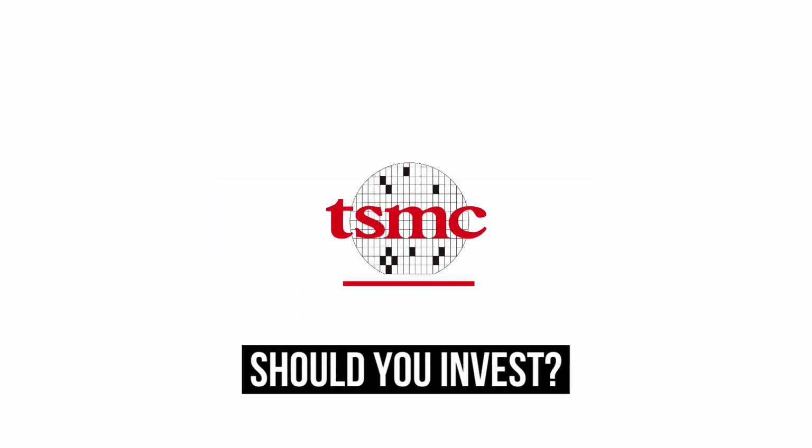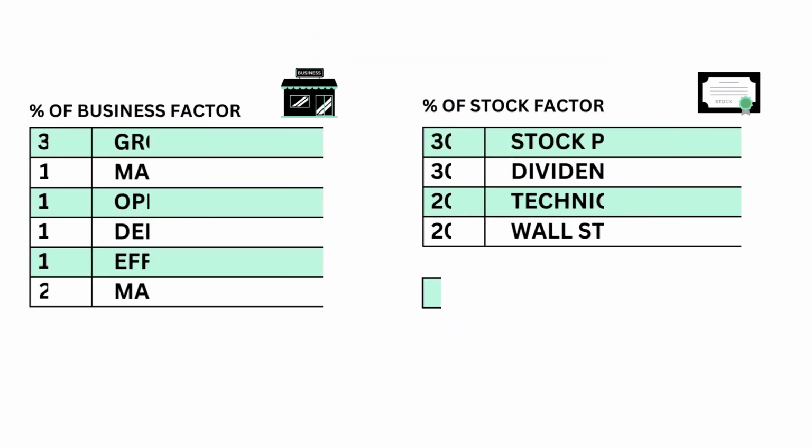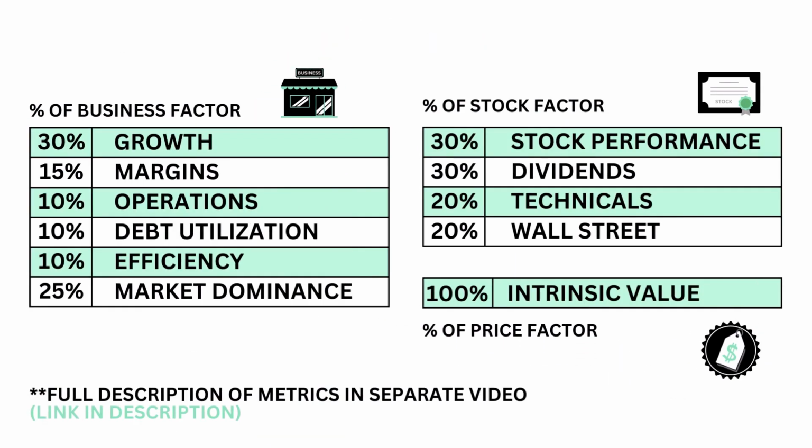Should you invest in Taiwan Semiconductor Manufacturing? Let's analyze it on GrowthShares. This analysis is split into three factors: the business, the stock, and the price. Within each factor are a total of 11 metrics from business growth, performance, to intrinsic value.